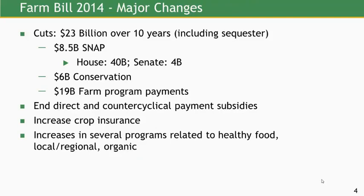Here's a brief summary of the major ways in which this Farm Bill is different from prior ones. First thing is that it cut $23 billion, again, with that 10-year time horizon. And that $23 billion includes the money that's cut out of the Farm Bill and across most government programs through the sequester, which I'll discuss in Part C. And when you look at how that breaks down, the three major programs where there were cuts, $8.5 billion were cut out of the SNAP program. And that was a compromise. The House was pushing for a $40 billion cut, and the Senate had been pushing for a $4 billion cut. I wouldn't say that $8.5 billion really made anybody happy, but it was the compromise that was reached.